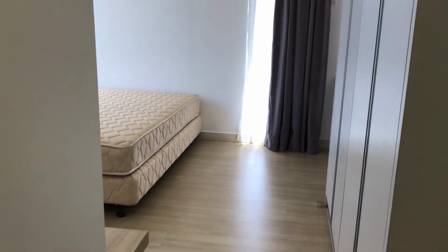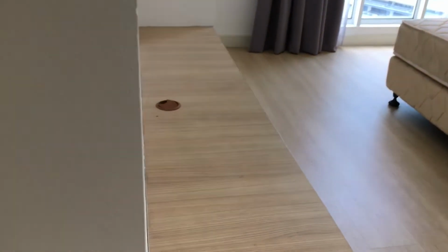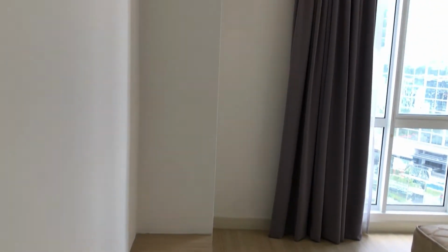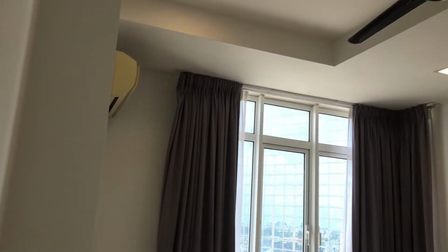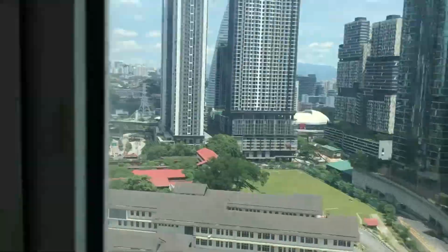Next up is the master bedroom. This door leads to the bathroom. Straight up, we will see a queen-size bed, a table to add your television set, an air conditioning, fan, and this is going to be your view.